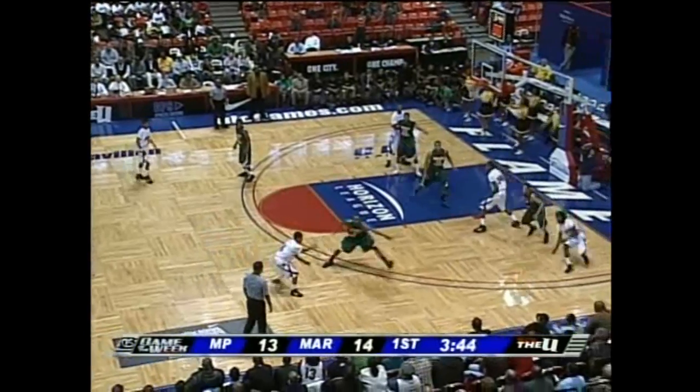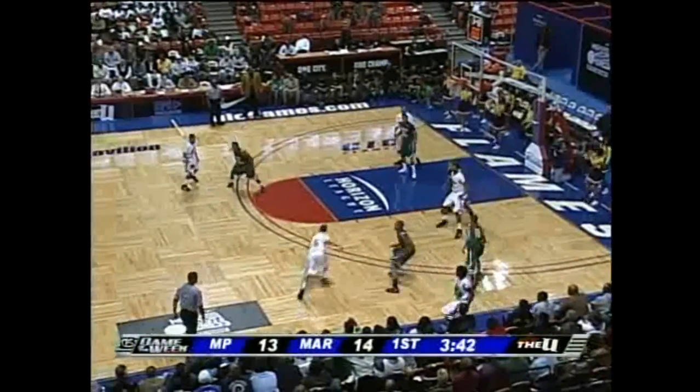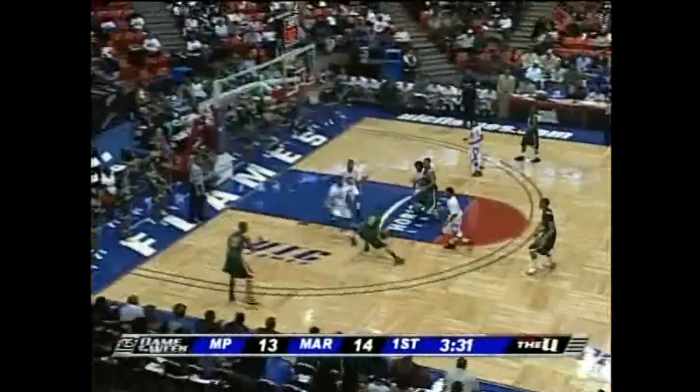And Morgan Park forced to be in his zone because Blackshear had the two fouls. He can't afford to have him come out and play man-to-man. Kiefer Sykes, 4-3. Side of the iron, Blackshear. Nice job of blocking out defensively and keeping Garrett away from the boards. Blackshear brings it up the floor.